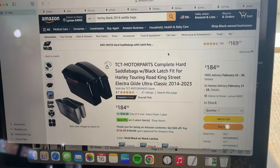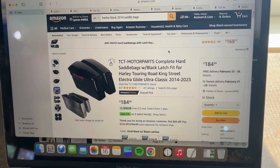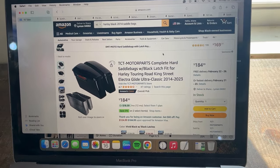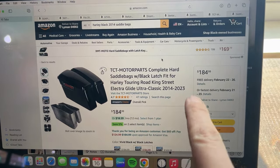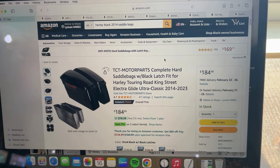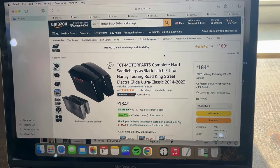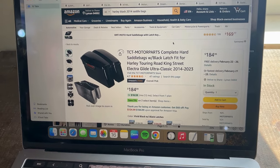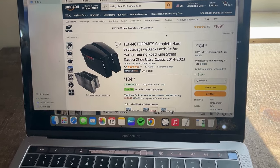All right, so here we're at probably my favorite accessory that I put on that I got from Amazon. Now, I think I told you before, my bike's a 2000. These say they fit from 14 to 23. Guys, the mounting is all exactly the same. The only difference is how the lid opens. It'll fit almost every modern bagger, if you will, from the late 90s all the way on up.